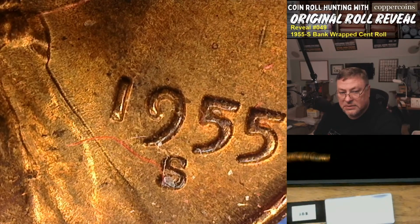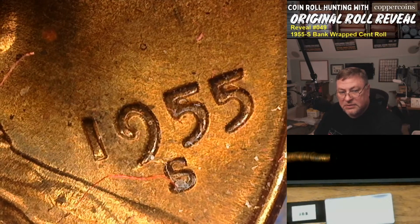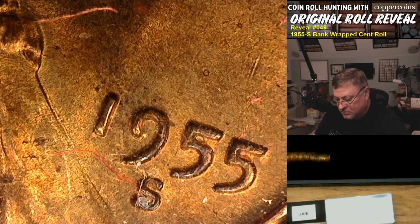Let me go ahead and grab the first name out of the bag. See who gets the first coin. JOB gets the first one. Here's JOB's first coin. We do have, appears to be some mint mark doubling. Let me get these fibers off the coin, then I'll zoom in on it.